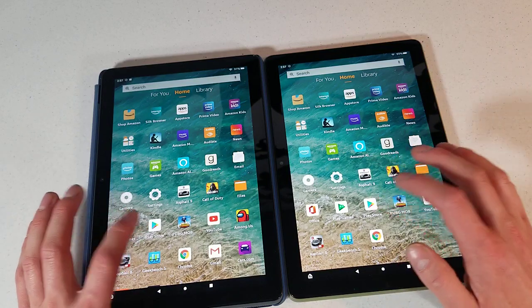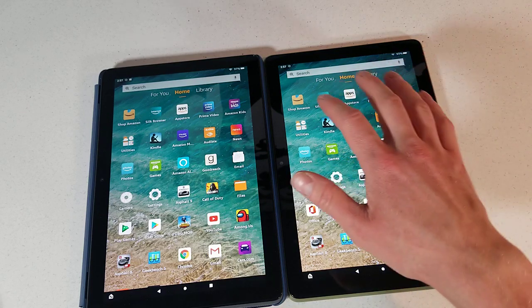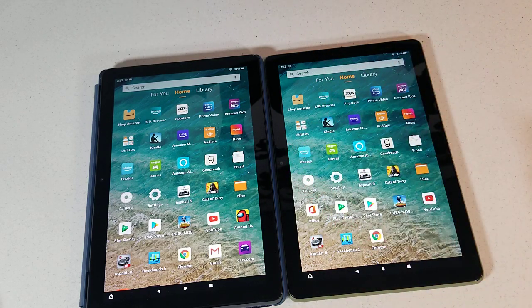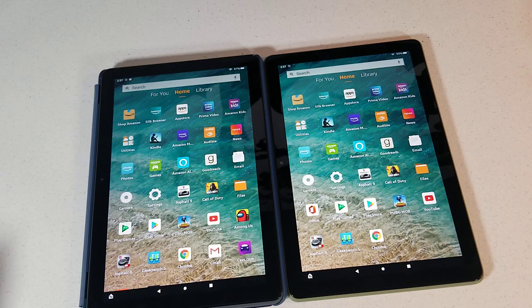Again, you can get the Google Play Store on them. Just know there are some apps you cannot actually download on Amazon devices. For instance, OfferUp, if you guys ever use that. That is not available on these devices. Whereas on like my A7 from Samsung or my S7 Plus from Samsung, you can get everything.